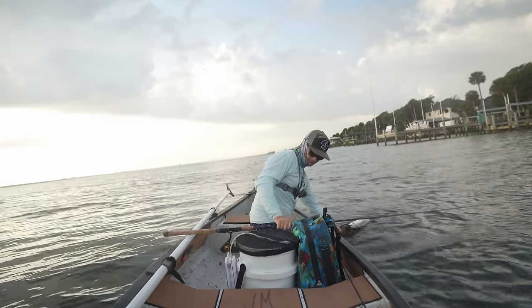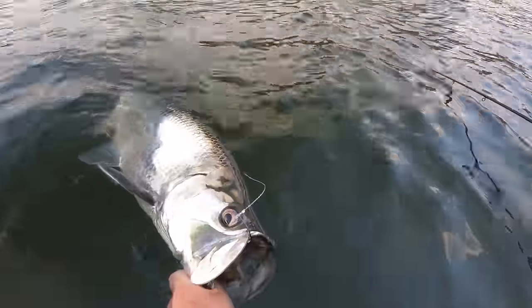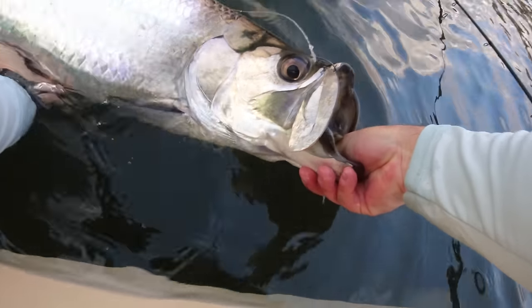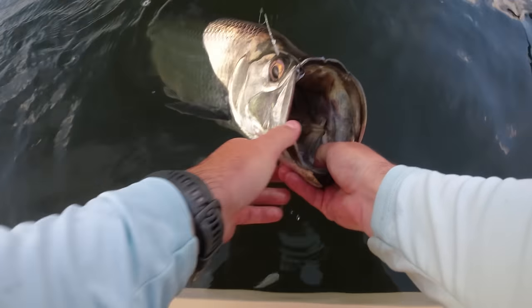All right. I'm getting one-handed here. Follow up with the second. Actually, I don't think I need him. I think that fish is done. About probably, yeah, 15 to 20 pound tarpon. Really, really nice fish. Oh, stay with me. Have that two hand grip on there.